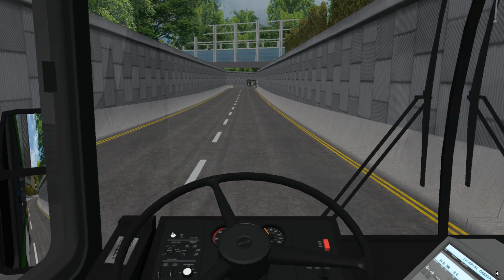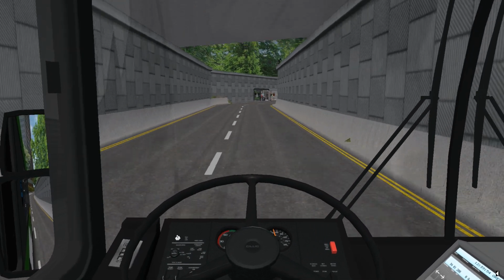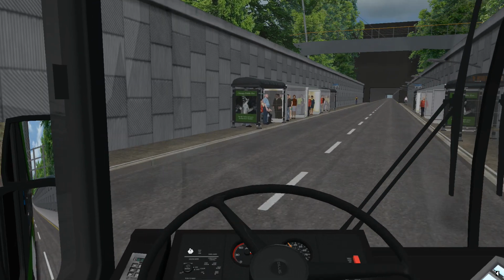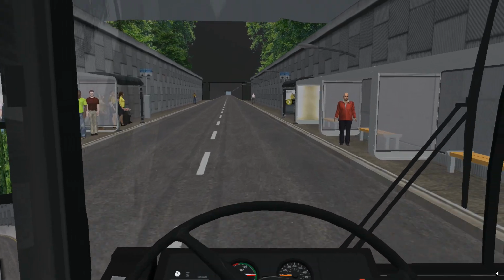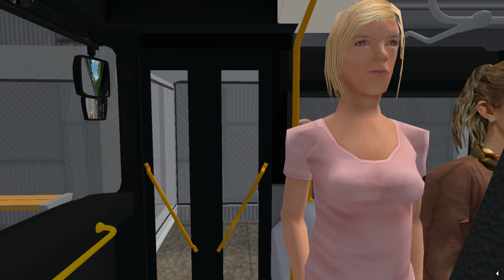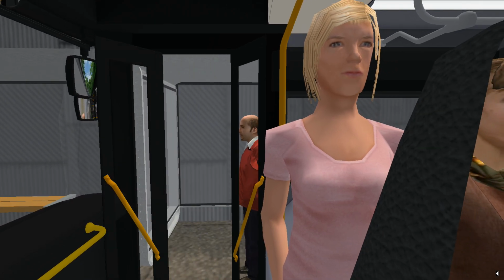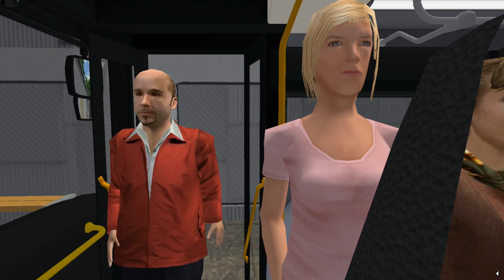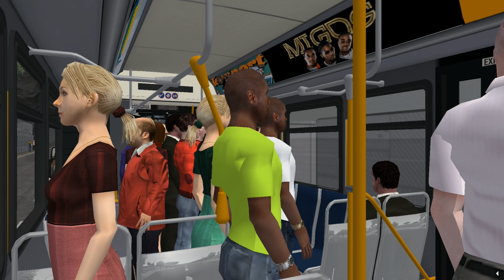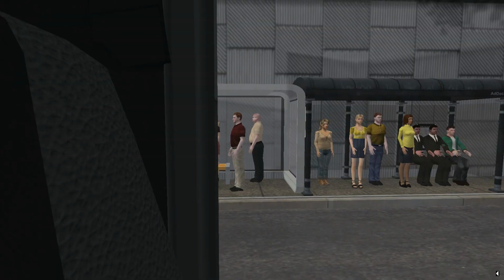I haven't even gotten halfway done this route yet. That's how long it's gonna be. It's gonna be a long route. Make turn. Greenville? Someone's actually doing it for Greenville. Wow. Hold on board. And it's not Cayuga Station, so.